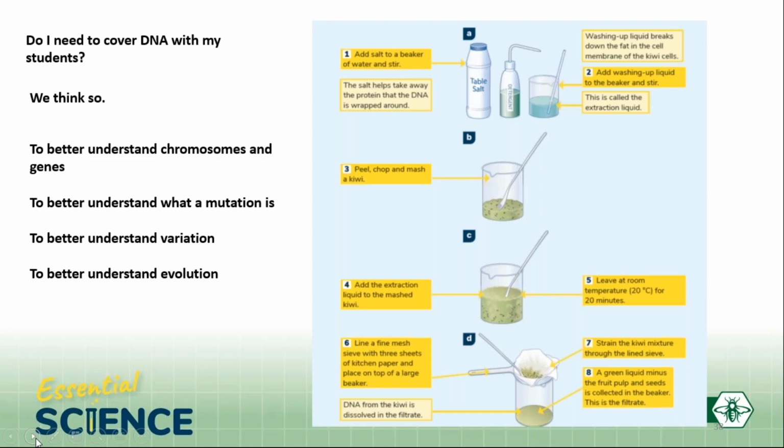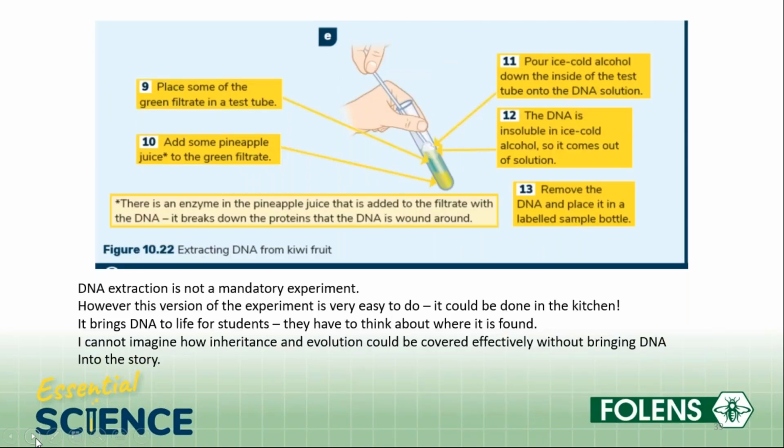And note, we'll be talking a little bit more about this, that there are call outs to give the procedure down along here, and then in a different color, just giving a little bit of extra information about what's going on. Next slide, please. And it's not a mandatory experiment, I would emphasize that, but it's very easy to do, and it does make the students think about where is this DNA that I'm getting out of these cells. We use kiwi here, but strawberries actually are very, very good as well. And I'm sure you know probably other things that work equally as well. Next slide, please.